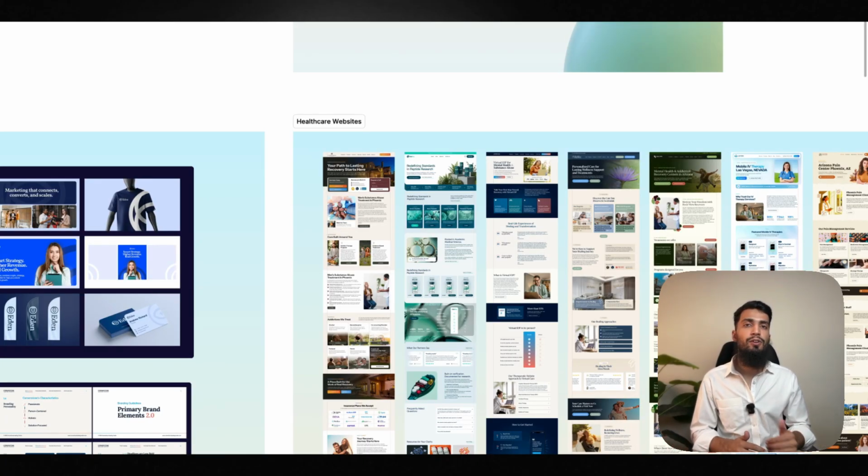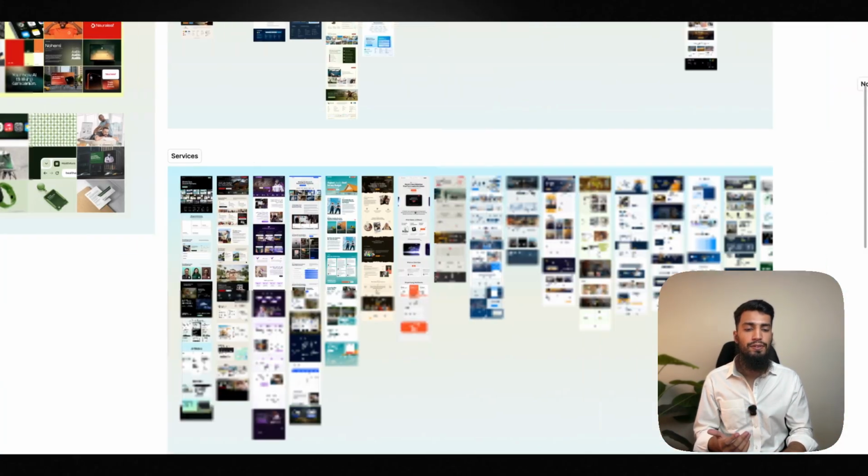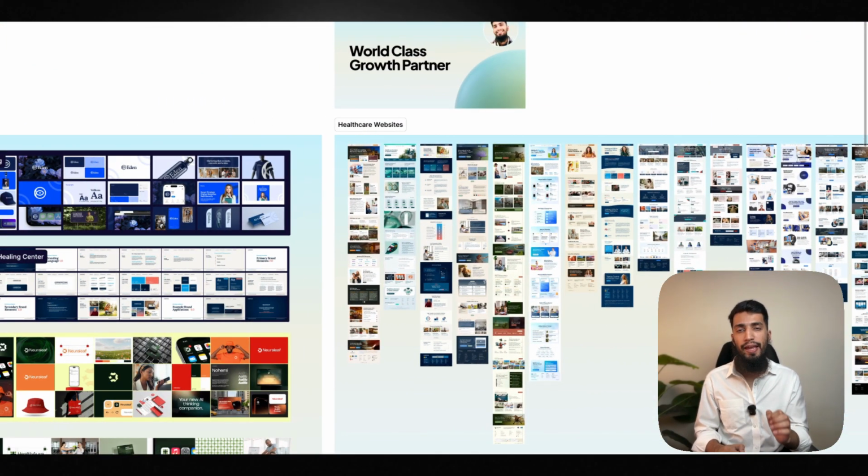So the thing is that when you are designing a website, you have to make sure that it converts. So every category, for example, healthcare, services, non-profit, has its main components or main layout that is common in that industry.